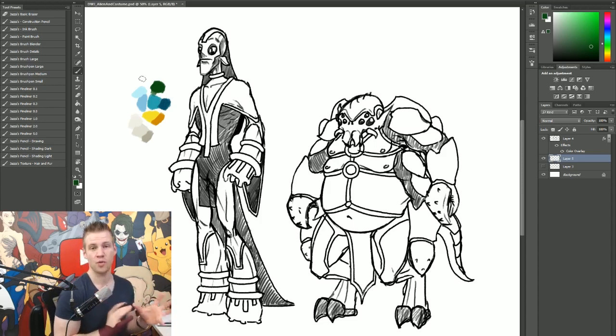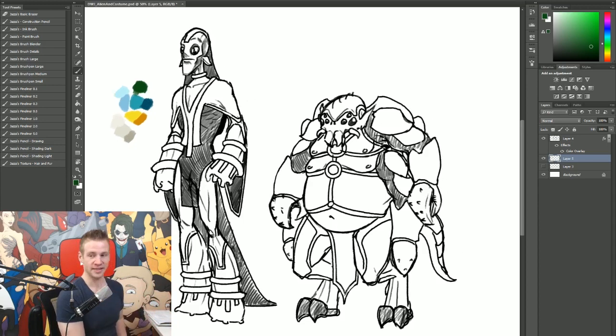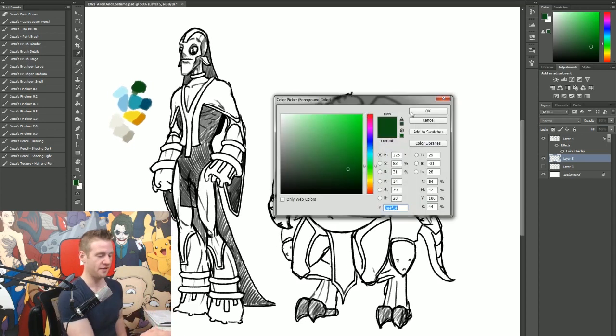I don't exactly know where they're going to go. I think we know our skin tone, and we're just going to sort of figure out where the highlights and the strong colors are going to sit as well. And now we're going to find a palette for our other hefty fellow here.